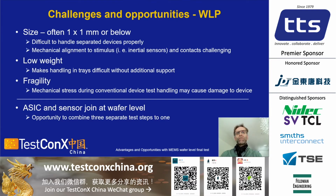Let's start with wafer level packages. With wafer level packages, the dies are often very small. They can be 1 by 1 millimeter, or even smaller. As a result, it's difficult to handle these packages once they are diced and separated from the wafer and the dicing tape. Also, mechanical alignment to the stimulus, especially for inertial sensors, is a challenge because of the short edges. It's very hard to align these devices mechanically.